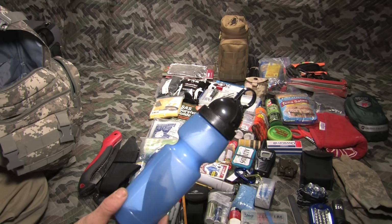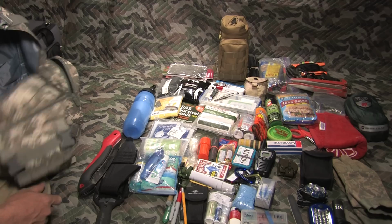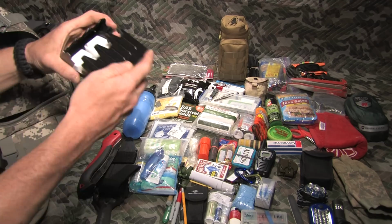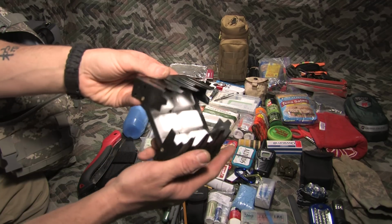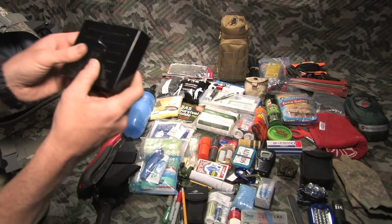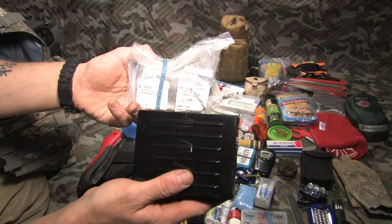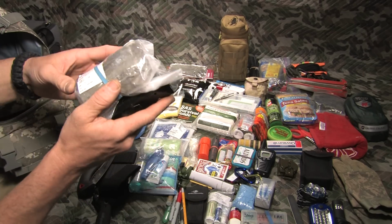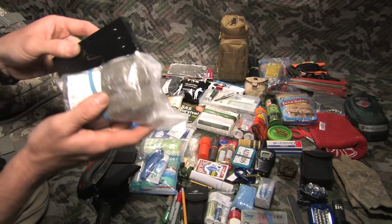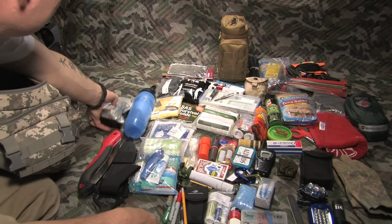I have a Berkey Sport bottle. I have one of those fold-out camp stoves with some Esbit cubes, some fuel cubes in there. Also some trioxane fuel, I don't know, blocks, I guess they are. I have used all this stuff. Well, I haven't used the stove, but I do know it works.